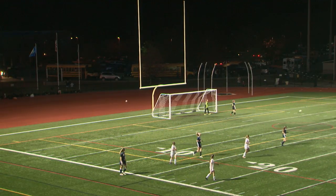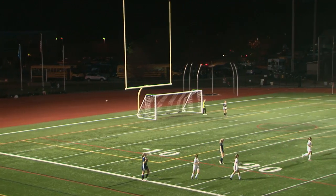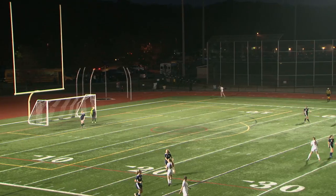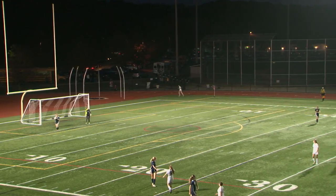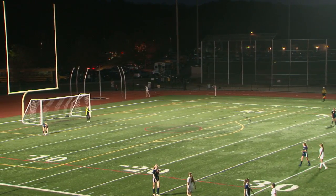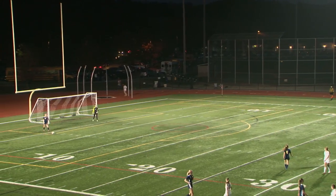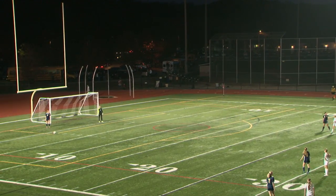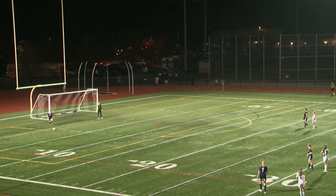30 seconds remaining. 6-0. Wow. Woodstock about to capture the 2017 ECC Girls Soccer Championship. I'm going to head down on the field in a moment to talk with head coach Dennis Snelling and perhaps a couple of the players. Try to get Kennedy Davignon. She can pronounce her name on the air for everybody. I don't think anyone's going to have a hard time knowing who she is.